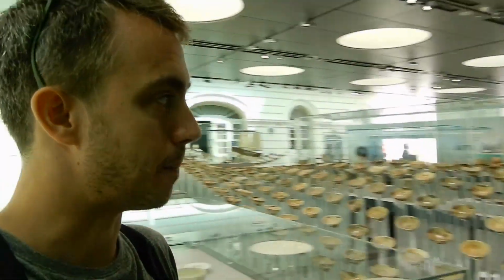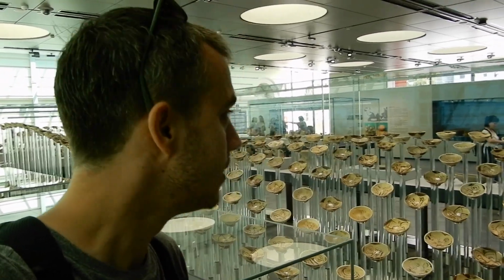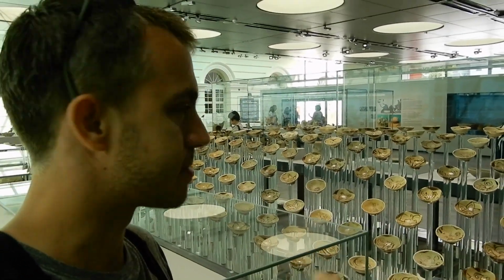So it costs about $8 to get into the museum. That's Singapore dollars, so that's the equivalent of $6 or so, give or take. Not bad. Kills an hour, hour and a half. So this part made it worth it for me though.